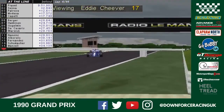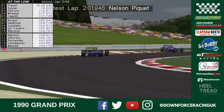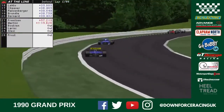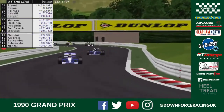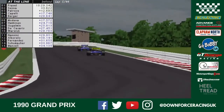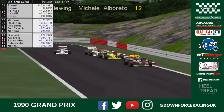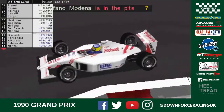And there's Cheever running wide, just about catches it before he goes off behind JJ Lehto. And we're into lap 6 of the 1990 Belgian Grand Prix, and already some big names have gone. Boutsen, Larini, Alesi and Prost on a damp circuit, but not a fully monsoon-filled wet one. As Cheever tries to close up on Lehto, Mansell has caught up to his new teammate, Michael Schumacher, and they're having a terrific battle. And that's Fernandez getting the move on Alboreto as they go through the bus stop chicane.